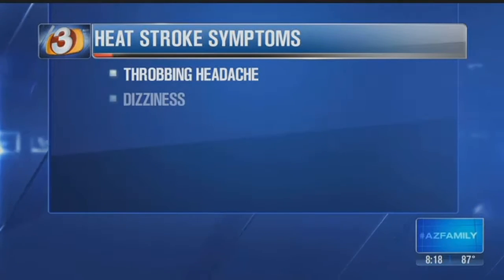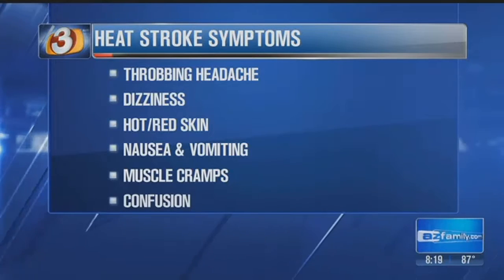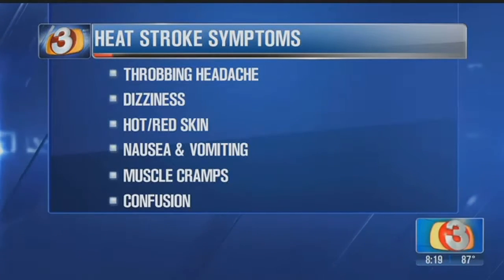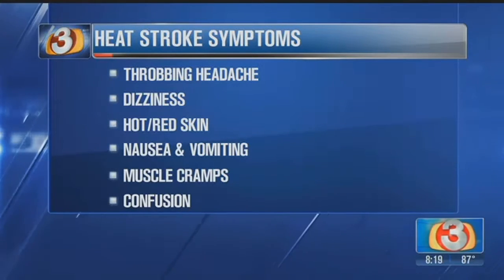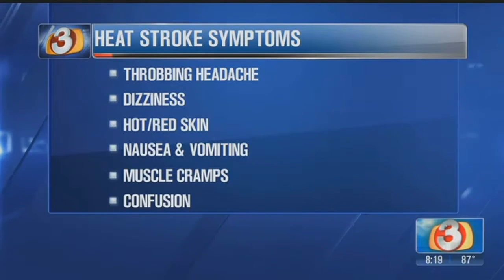So some of the symptoms will occur which include the nausea, the vomiting, the dizziness, the hot red skin, confusion, a throbbing type of headache. So if you're out there and you're, say, climbing up Camelback Mountain and you start to get any of these types of symptoms, that's when you really know that you could potentially be in trouble.